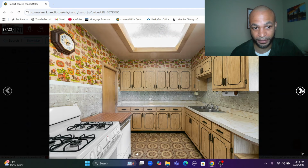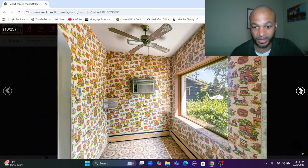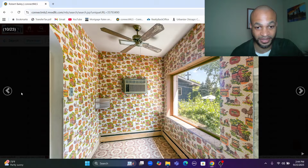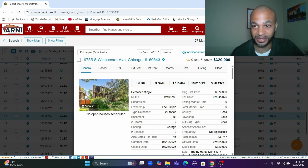Love the grand piano. Ooh, that's an older kitchen. Let me know what you guys think of this. Check out the wallpaper with the wagons and the just farmer's market style. Yeah, let me know what you think of that kitchen. But yeah, I could say this one needs a little bit of updating. Yeah, and that wallpaper is everywhere. Look at that. They went crazy with this. But yep, I would say that's an older home.